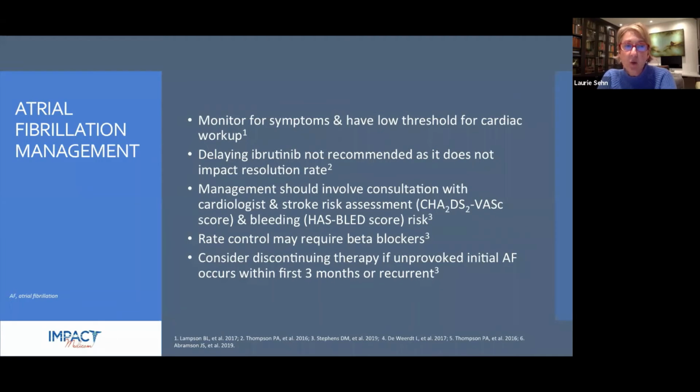So it's really important to be aware of the risk of atrial fibrillation and to monitor for symptoms suggesting the development of atrial fibrillation, and to have a low threshold for starting a cardiac workup. If it occurs, generally delaying or stopping the BTK inhibitor is not recommended. Most of these patients can undergo evaluation and be managed for their atrial fibrillation without need to stop the BTK inhibitors. In my own clinic and in general, it's recommended that atrial fibrillation should be managed in consultation with a cardiologist or a cardiac oncologist, and patients should undergo a careful assessment for their stroke risk as well as their bleeding risk to consider management strategies.